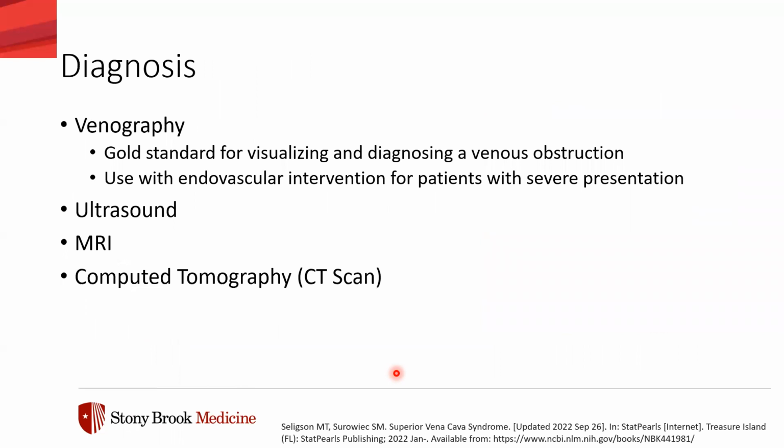For diagnosis, there are different ways we can diagnose. Venography is the gold standard for visualizing and diagnosing a venous obstruction. It's really just an x-ray of your veins. They'll inject contrast dye continuously through a catheter, so it is an invasive procedure. It is also used with endovascular intervention for patients who have a severe presentation. You can also diagnose it with an ultrasound, MRI, or a CT scan.